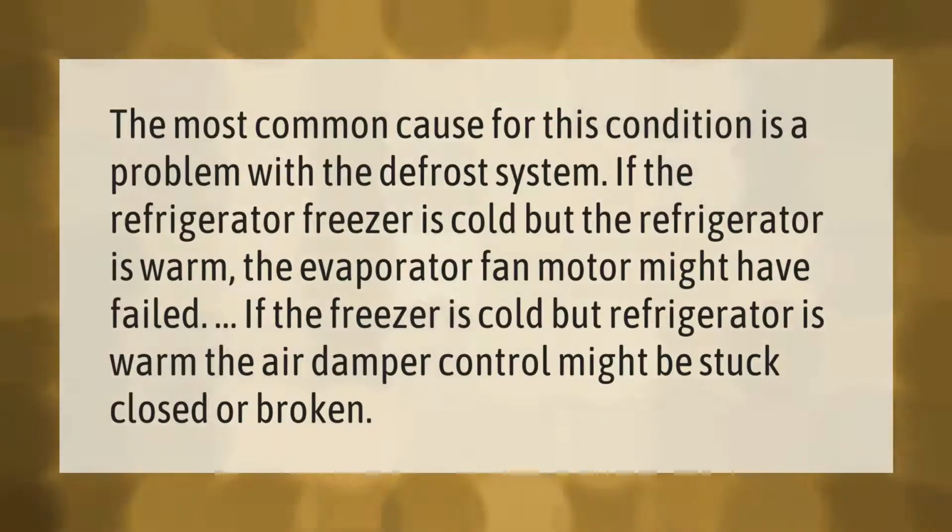The most common cause for this condition is a problem with the defrost system. If the refrigerator freezer is cold but the refrigerator is warm, the evaporator fan motor might have failed. If the freezer is cold but refrigerator is warm, the air damper control might be stuck closed or broken.